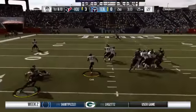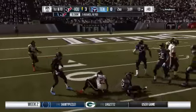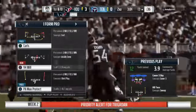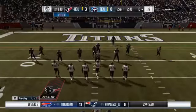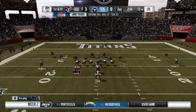A toss to Cook. And they'll work it inside the 15-yard line before it's all said and done. That's good for a Texan first down, a 12-yard pickup. The good old toss play. And this time they go to the left side, so give a lot of credit to the offensive line. Center, guard, tackle, able to seal that side.